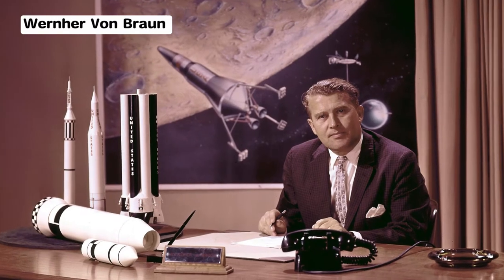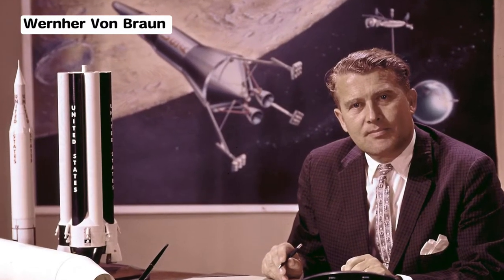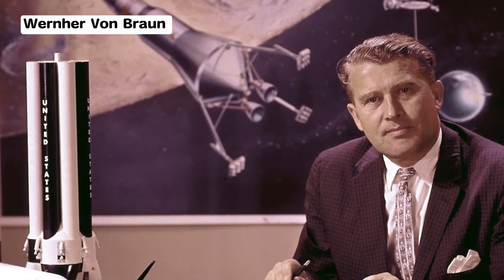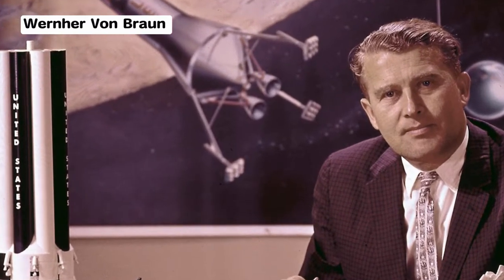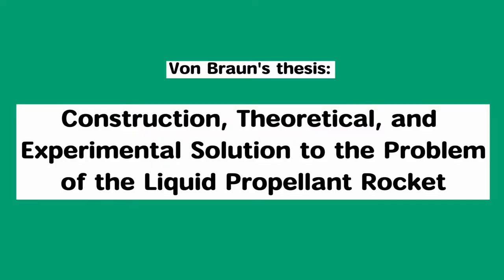Designed by the rocket pioneer Wernher von Braun, the V-2 was a breakthrough in missile technology. It all started when von Braun was working on his doctorate thesis titled Construction, Theoretical and Experimental Solution to the Problem of the Liquid Propellant Rocket.